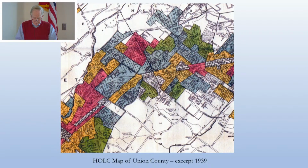The Turkey Swamp neighborhood was evaluated in the lowest category of D, which is characterized as a hazardous area by the Homeowners Loan Corporation mapping in 1939. The D-rated neighborhoods were colored in red on the federal maps, which years later would prompt the term redlining.